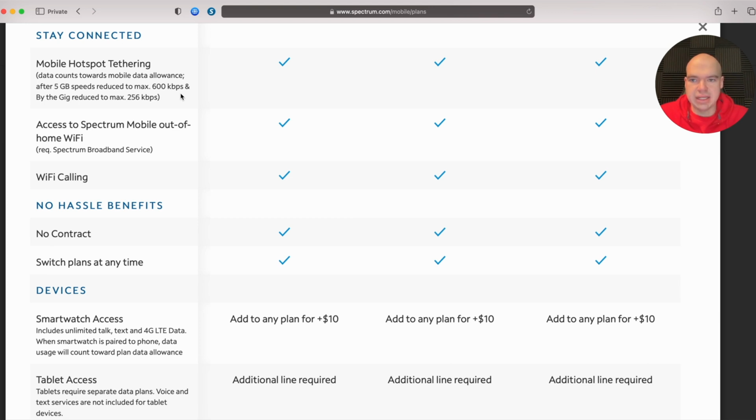And in all honesty, you can't really do much with that. You definitely can't watch video content with this. You might be able to browse the web very slowly, but you're not going to have a very good experience with this. This right here is essentially, for today's standards, very unusable.